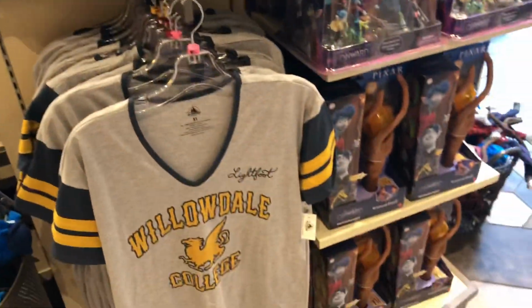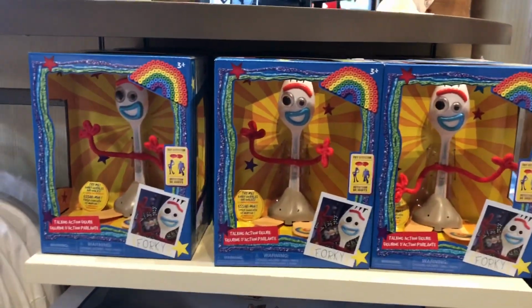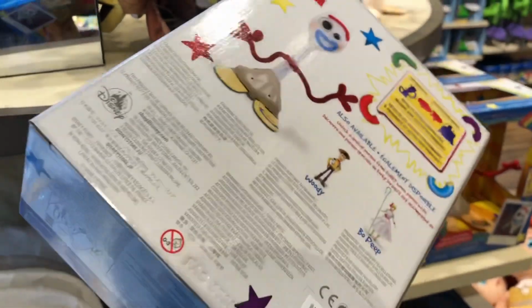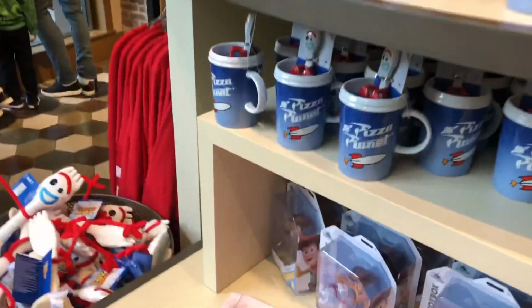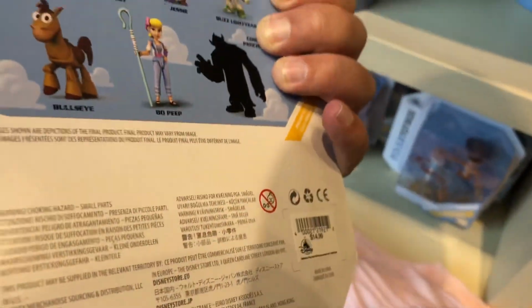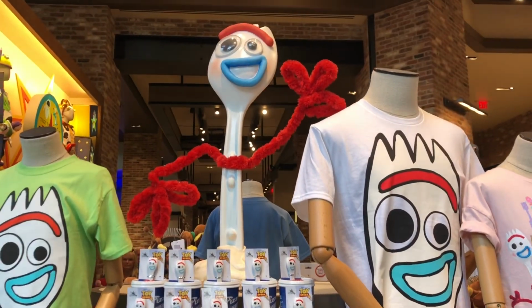Alright, and then across the way we got all sorts of Forky stuff. Just a talking action figure. It's going for 20 bucks. And this is the one that caught our eye. It's kind of from these toy box ones. $14.99. Too pricey for us to pick up, but we like them. Forky is getting more and more popular with this new Disney Plus series, so him and Onward are front and center here on this side of the store.